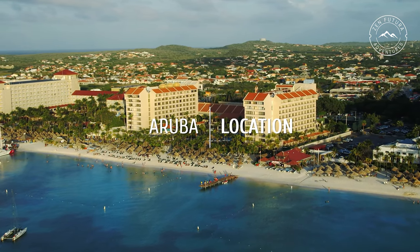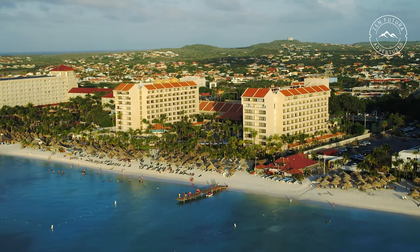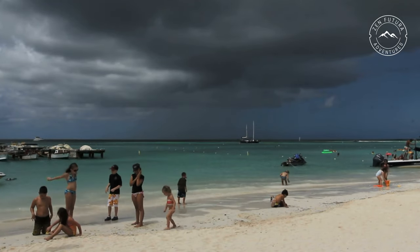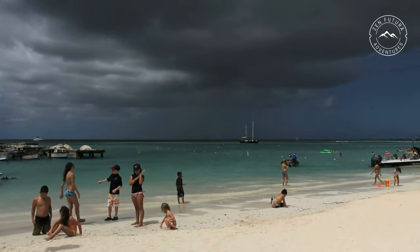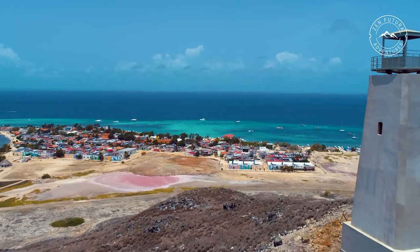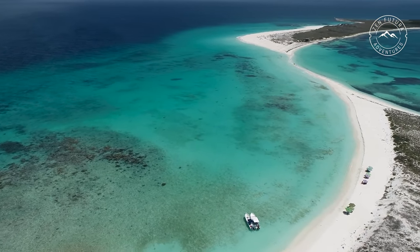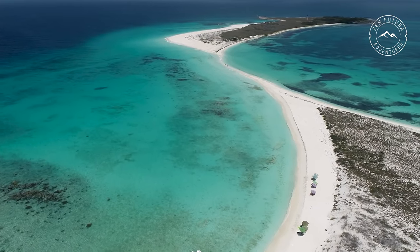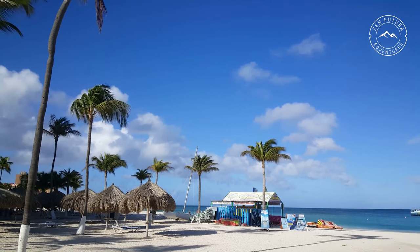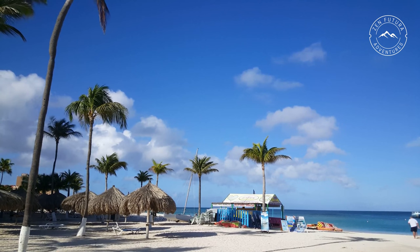Aruba is a small island in the Caribbean Sea, located above Venezuela. The island has an area of 180 square kilometers and belongs to the Kingdom of the Netherlands. Together with Curacao, Bonaire, Saint Martin, Saba, and Saint Eustatius, it forms the Caribbean part of the Kingdom of the Netherlands. Aruba has a population of about 106,000 people, 80% of which are Arubans, 10% Dutch, and the rest are of European or South American origin.